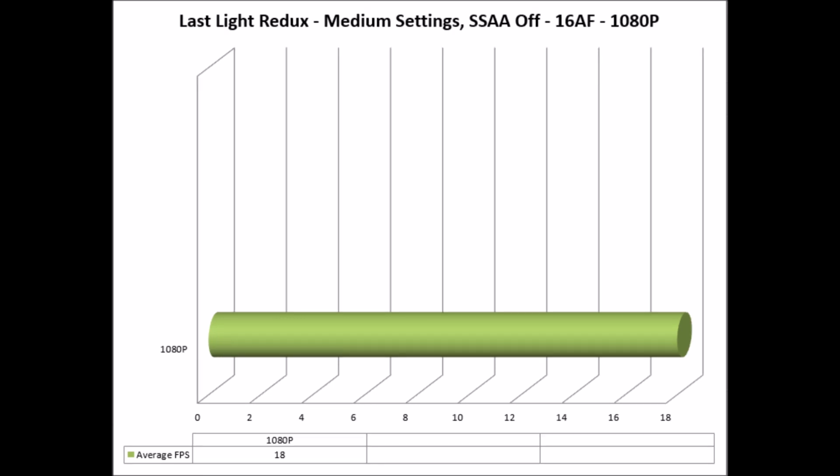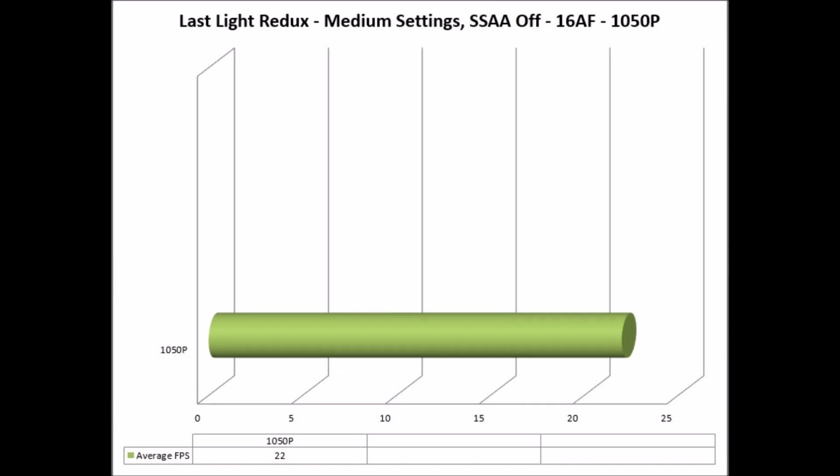Next, we have what is probably the most demanding of the games in our test suite, and that would be Last Light Redux. At 1080p at the medium settings with SSAA off and 16x anisotropic filtering, we have around 18 frames per second. So this is why I decided to drop the resolution down to 1050p. Now at 1050p with the medium settings, SSAA off and 16x anisotropic filtering, it gets 22 frames per second. So Last Light Redux is probably a game that you wouldn't want to play on the HD 4850, but it just goes to show how demanding Last Light Redux is.